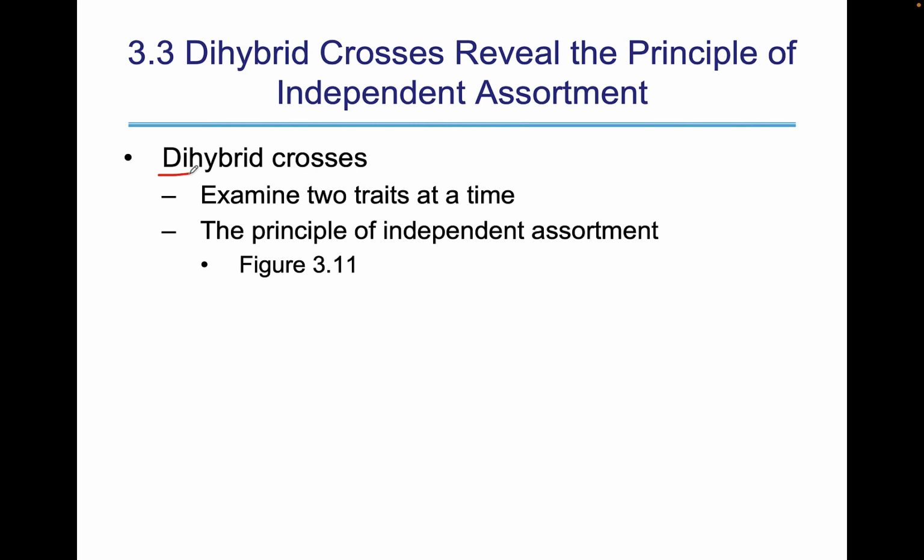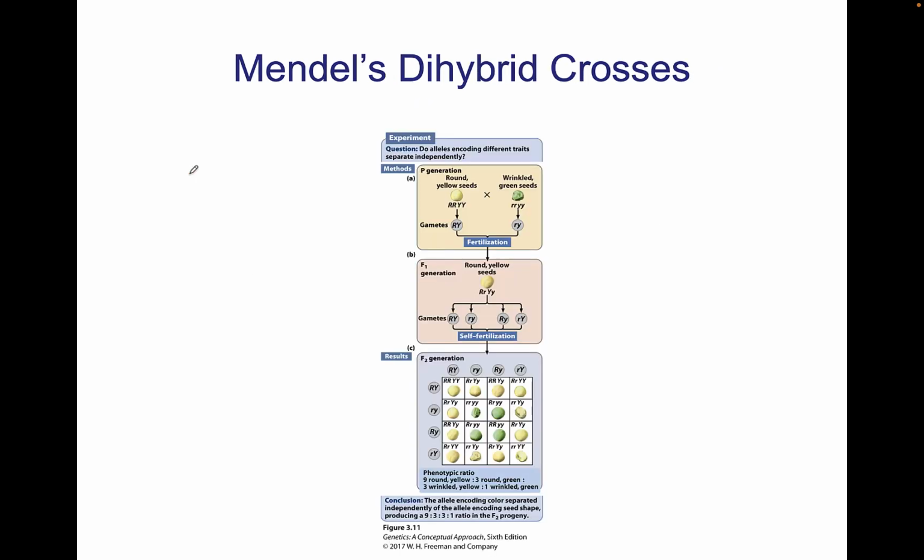He crossed one homozygous variety that had seeds that were round and yellow with another homozygous variety that had seeds that were wrinkled and green. What he found was that the seeds of all the F1 progeny were round and yellow. And then he allowed the F1 to self-fertilize, which you see here. And he obtained the following progeny in the F2.